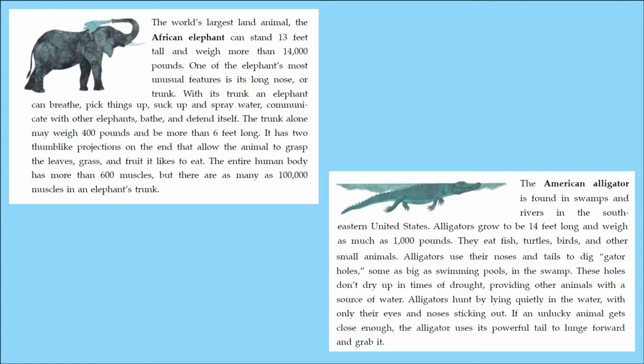It has two thumb-like projections on the end that allow the animal to grasp the leaves, grass, and fruit it likes to eat. The entire human body has more than 600 muscles, but there are as many as 100,000 muscles in an elephant's trunk.